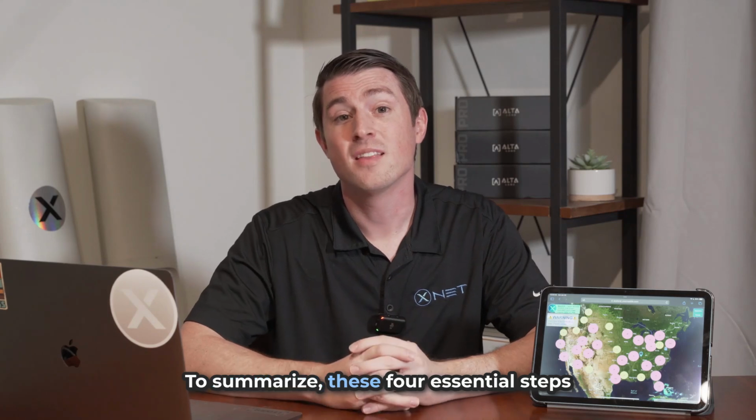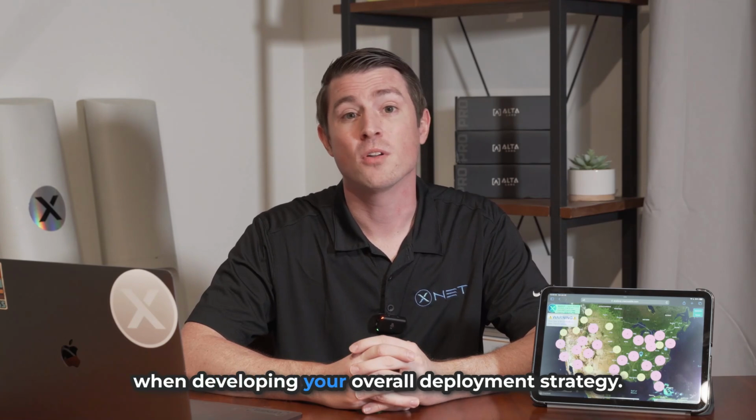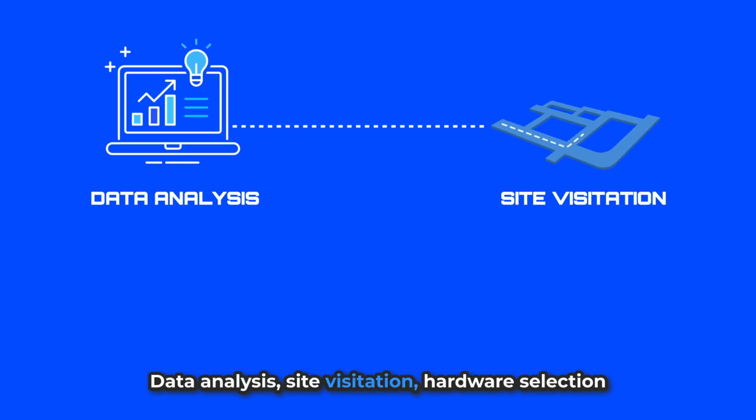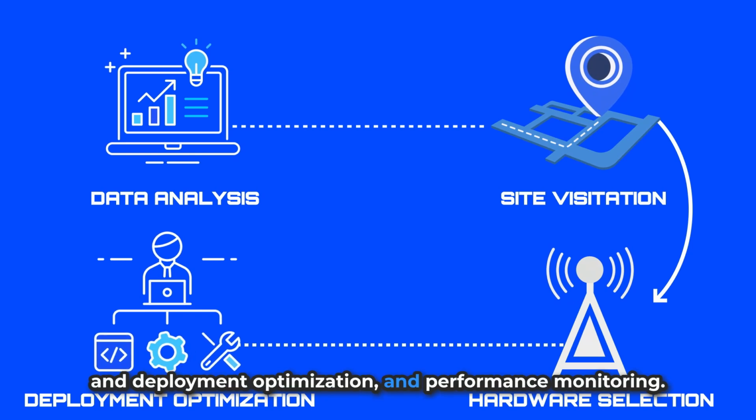To summarize, these four essential steps should always be taken into account when developing your overall deployment strategy: data analysis, site visitation, hardware selection, and deployment optimization and performance monitoring.